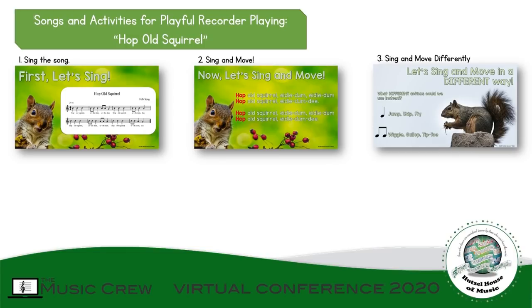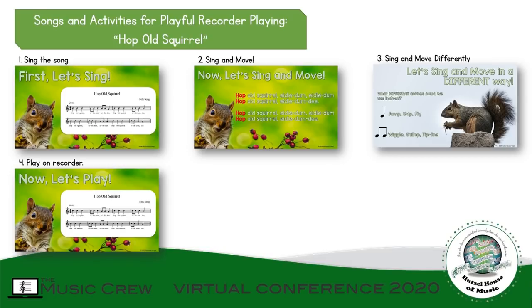As we come up with the different words, students insert that word and do that action in the space of the song. So we sing and move again, but using the different words that they supply.